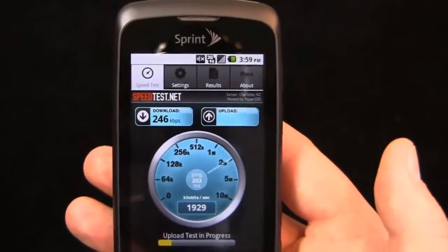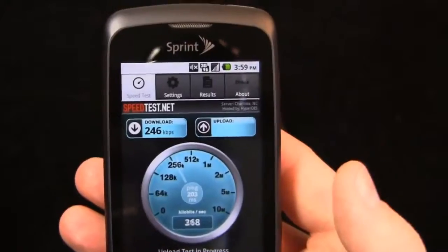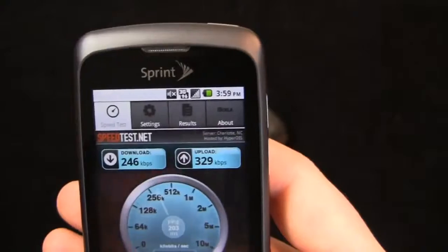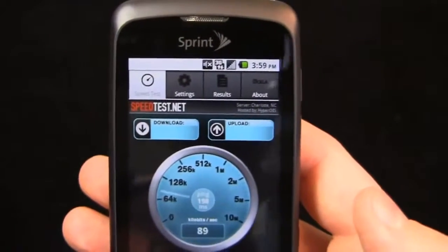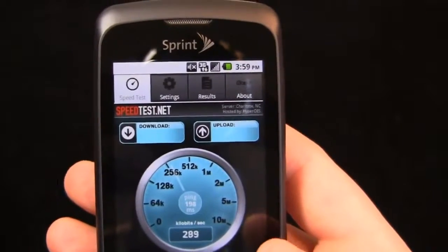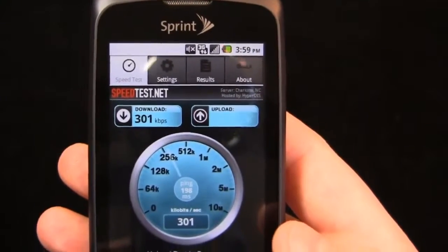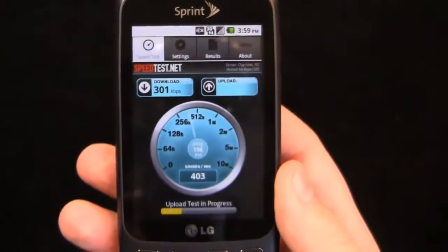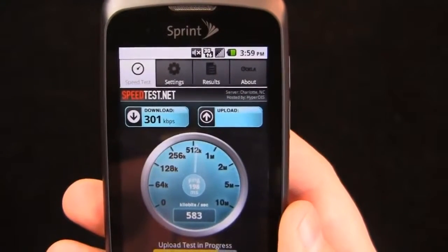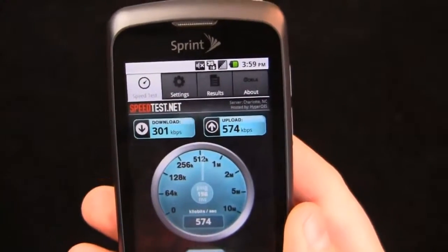But still, 246 kilobits per second. That's pretty bad. Even in EVDO Revision A, I would expect at least 1 megabit per second. And then on the upload, 329 kilobits per second. Let's do one more test just to make sure, give it the benefit of the doubt. But you can see the speeds just are not great at all. Let's see here, roughly 301 kilobits per second. And then on the upload, 574 kilobits per second.